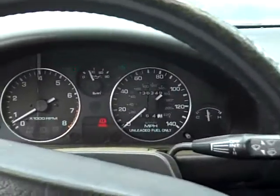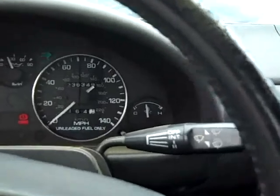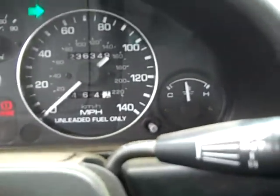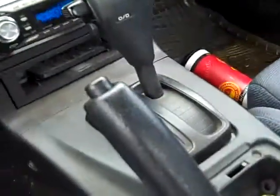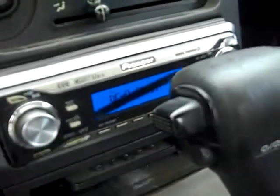Okay. Now the mileage, it's had one owner for the last like 15 years, but the mileage is quite high. It's 236,000 miles, which might scare some people, but it runs great. It's automatic. It has an MP3 stereo, which is a nice one, a Pioneer.